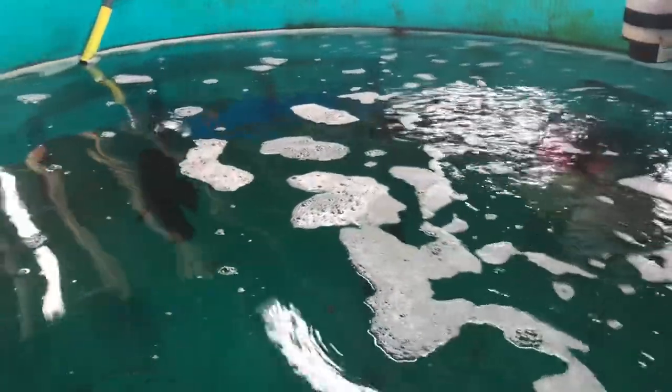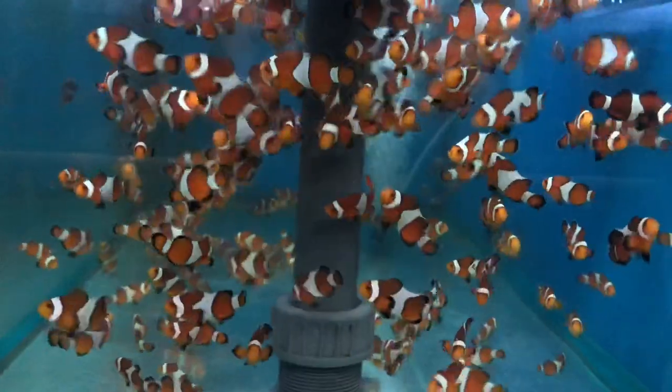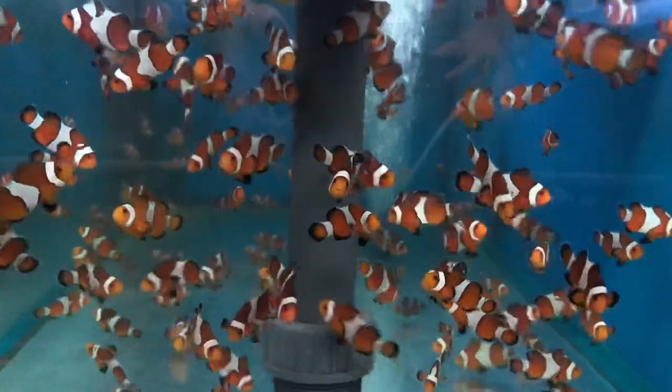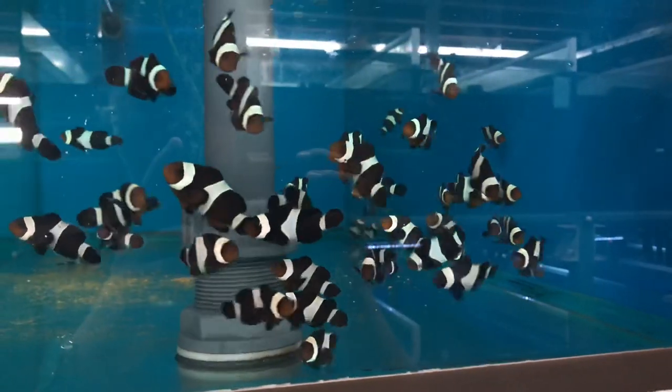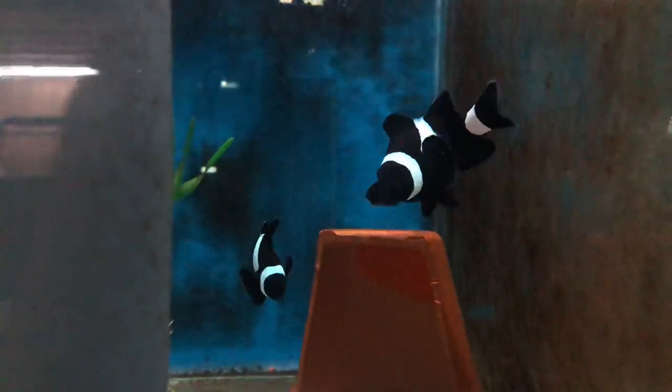And I enjoyed touring this so much. I've been to this facility about 5 times now. And this was the first time I was seeing the breeding facility. Like 1,000 clownfish in a tank. And not even one dead fish. They all look very healthy and they don't stay in that tank for long, so it's not sad for them.